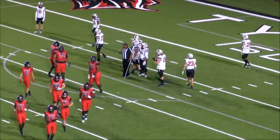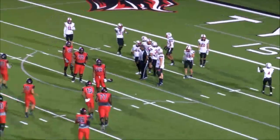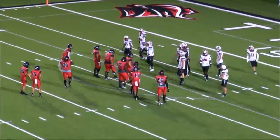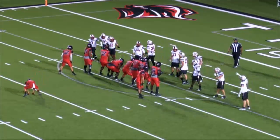They got off to a great start. Give the Hawks defense some credit. They tightened up when they had to, and they'll force a field goal attempt. Josh Oliveras is the deep snapper. The kicker, Christian Baxter. Nick Bennett, the holder. This would be a 26-yard field goal.